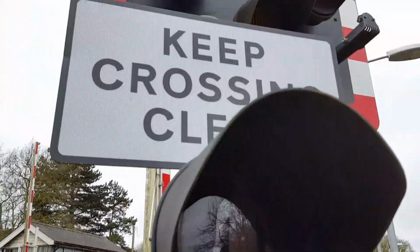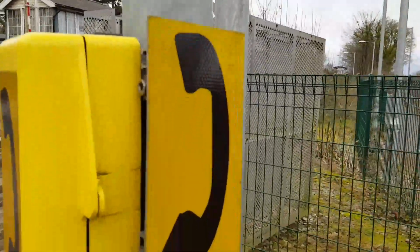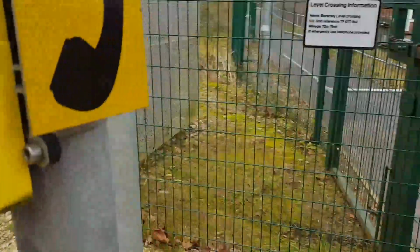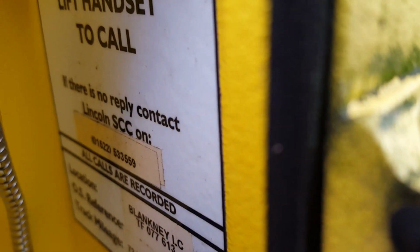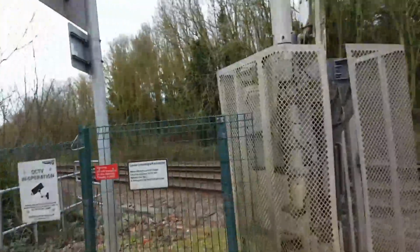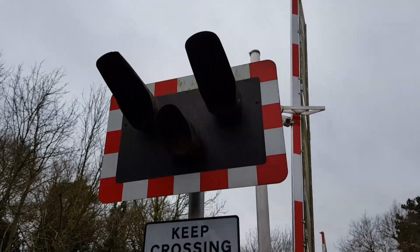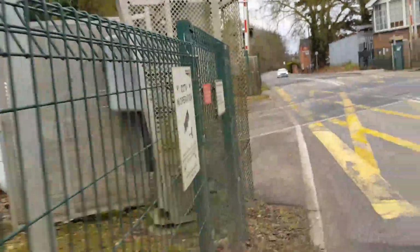Phone box, pedestrian keep crossing clear lights with an illuminator on it. Phone sign, illuminated reflection here. Lift handset to call Lincoln Signalling Control Centre on that number. Iron railing. Checking there's no cars coming. American barrier system. CCTV. Keep crossing clear lights with long red light shades up there.